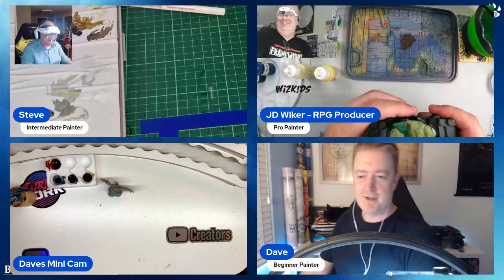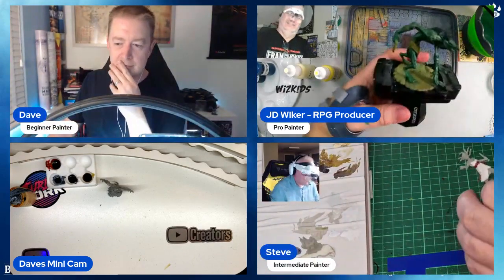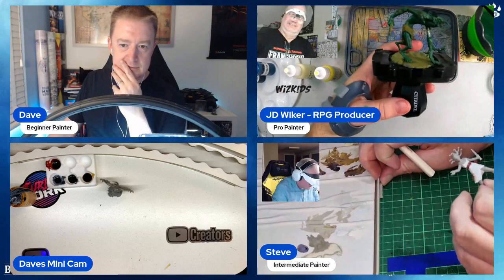Oh, that's looking great. Oh, no, that was the last one. Anyway, the tunic looks the same, but I'm putting other colours on. I've gone for copper rather than gold as the metallics.